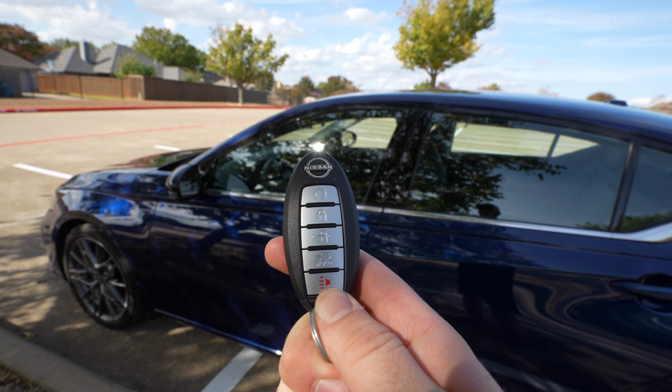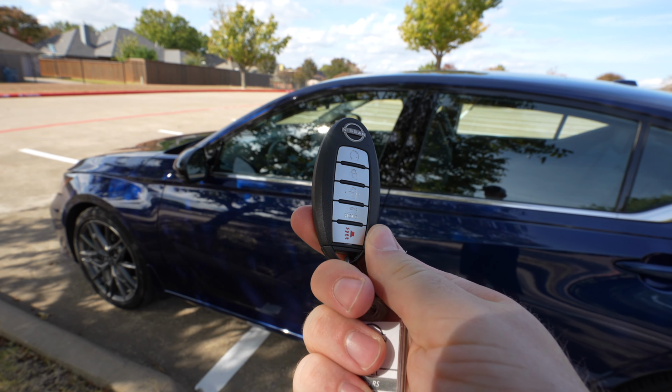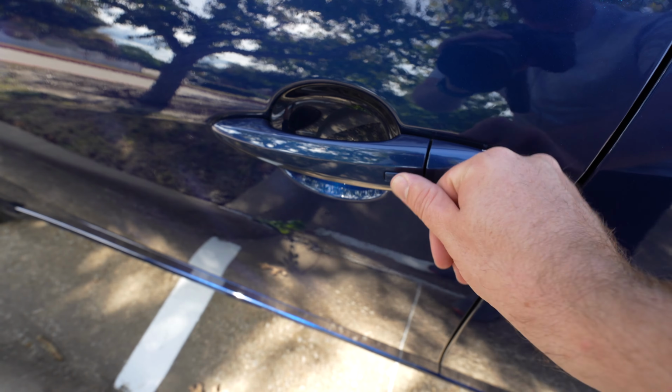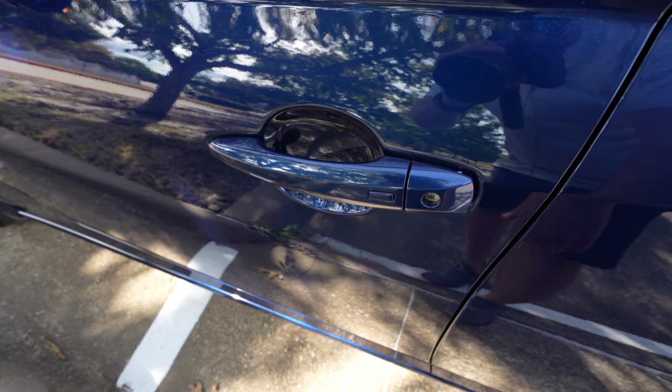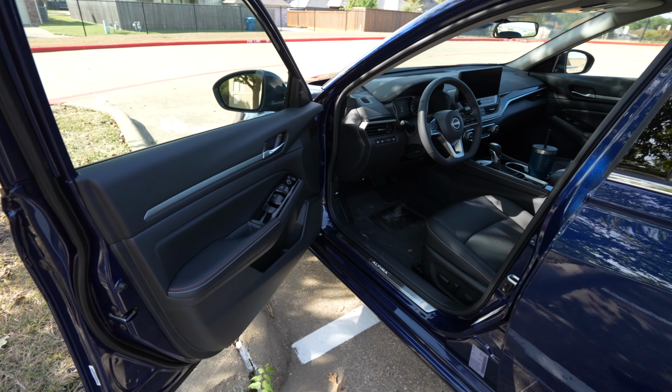Now let's take a quick look at the key fob here. So Nissan gives you the same key fob that they've been giving you, not the updated version, but this does have remote start and your typical smart key functions. Nissan still uses a button to lock or unlock, so you can push that to lock it or literally push it to unlock it. There's no sensor in the back like there is with some others.